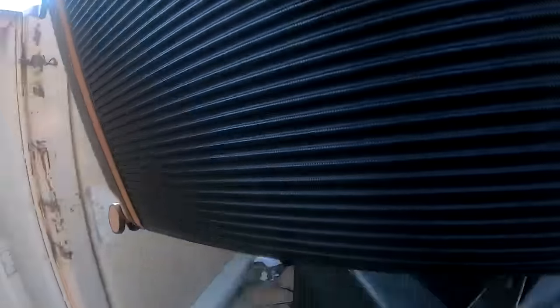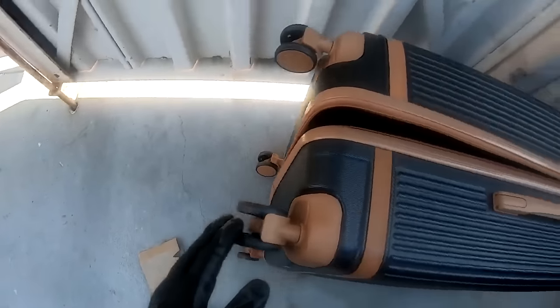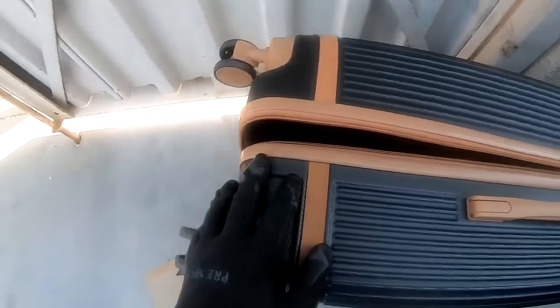Look at this, guys. It's a briefcase. Check this out. The wheels are okay. Just this part right here, I guess I need to fix it.